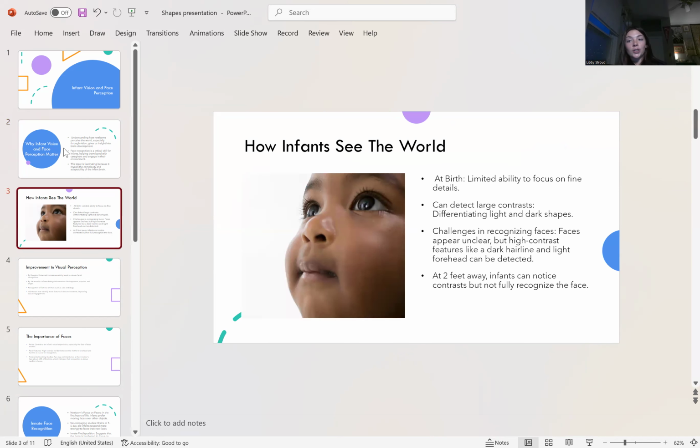How infants see the world. So, at birth, infants have a limited ability to focus on fine details. They can detect large contrasts, such as differentiating between light and dark shapes. They face challenges in recognizing faces. So faces appear unclear, but again, high contrast features like a dark hairline and a light forehead can be detected. At a distance of about 2 feet away, infants can notice contrasts but not fully recognize the face.